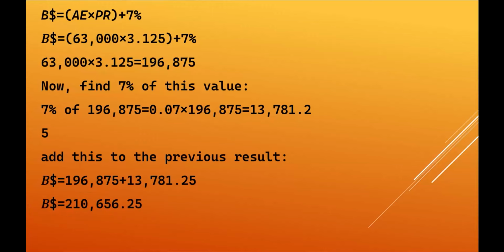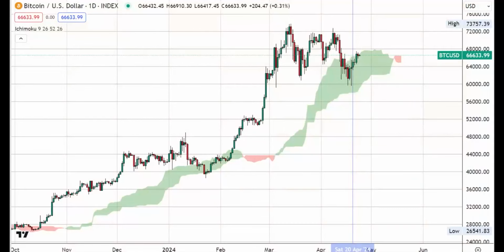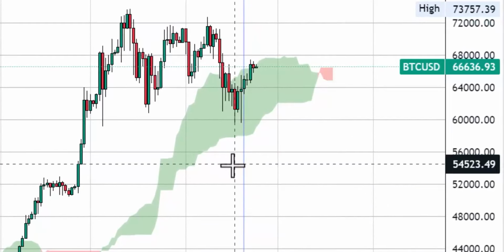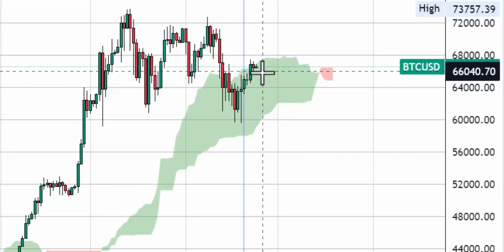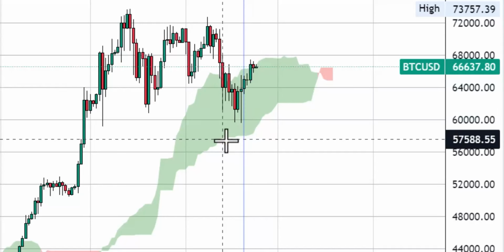Now let's cover some more shorter term forecasts. To help me with my short term outlook, I lean on my favorite indicator, the Ichimoku cloud. The cloud color has just changed from green to red, and we are stuck essentially inside of the cloud still, with the upper part being resistance at the moment.